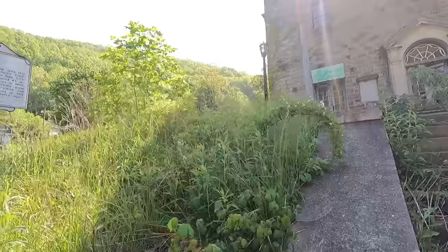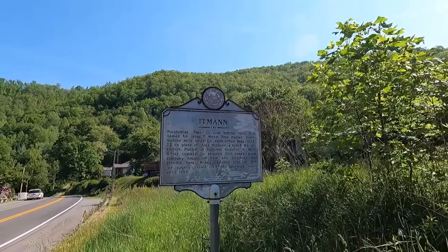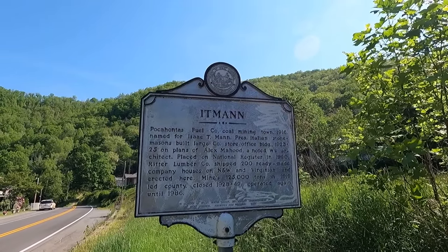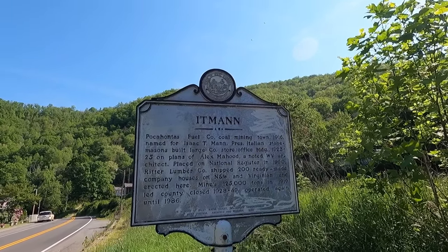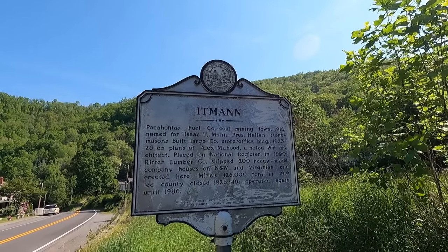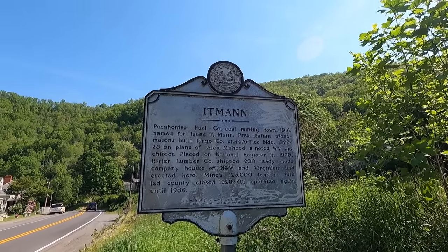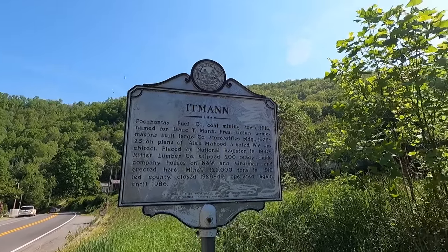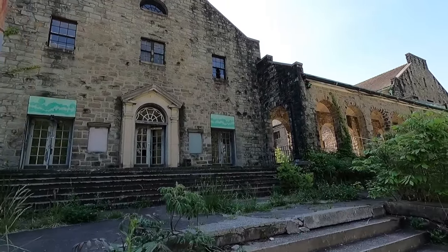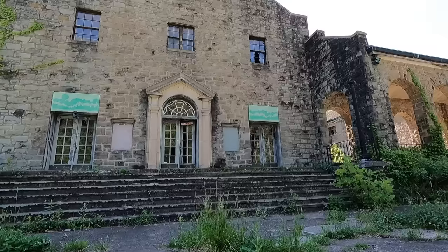Big sign said Rehabilitation Center or something. Eitman! Wow. Belonged to a coal mine. The guy, Isaac T. Mann, Italian. Masons. 1928, they closed it in '86. I'll be darned. Look at this thing. So they used it for, what, 60 years?